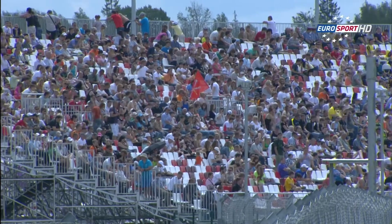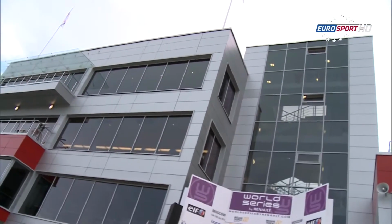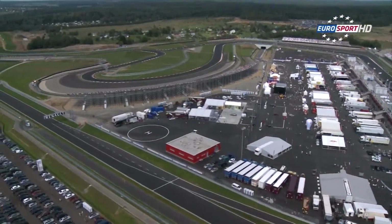Well, it's a superb compromise between the sporting, the technical side, and a great place for the fans as well. So that's a big bonus. It looks like it's been well put together. I'm thrilled to see so many local fans experiencing international motorsport for the first time. Yes, it's like a dream to host World Series of Renault here, to host such stars of motorsport, to see everything operating. It's a dream.